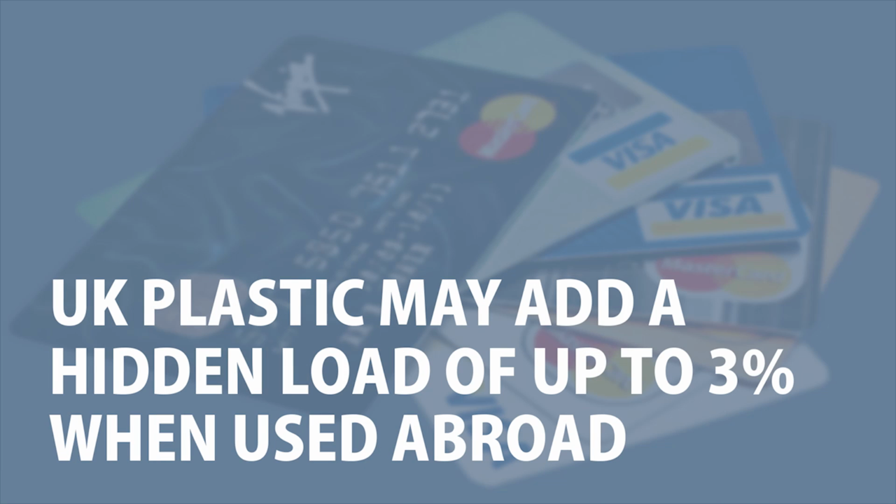My first option, and the best option of the lot, is to get yourself a specialist overseas credit card. Let me explain first of all how all plastic works when you're overseas, whether it's debit or credit. You spend on it and they add a hidden load, usually 3%, to the exchange rate they get. So that means if you spend £100 worth of euros, you'll be charged £103.